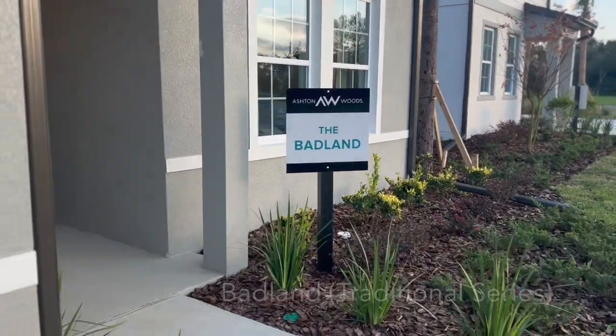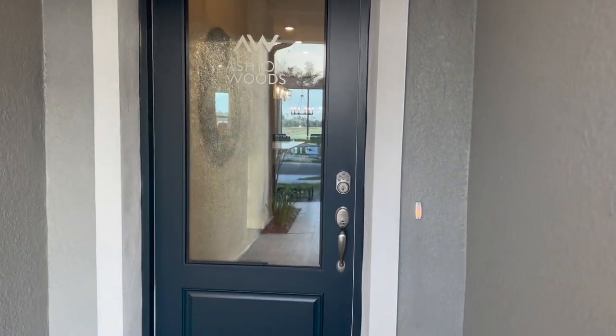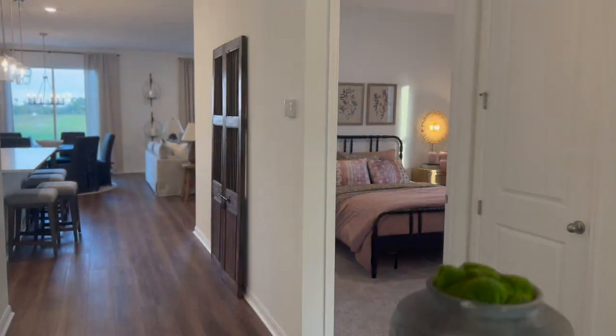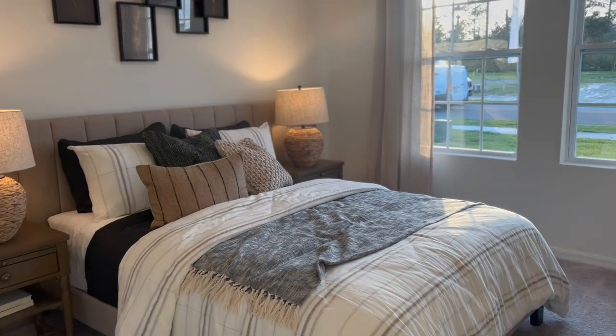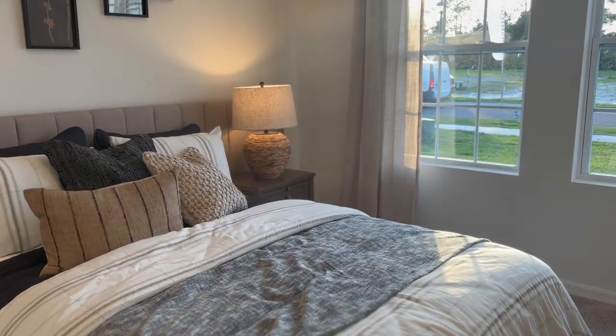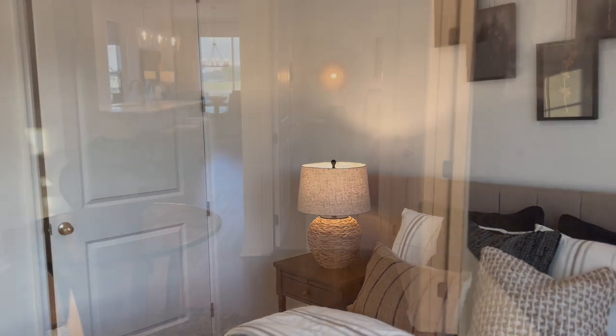The first home that we're going to look at is the Badland model, and this is what they call a traditional style home. So these are the lowest priced models available. They're going to start in the low 300,000s, and these traditional style homes will be on 55 foot wide lots. There are also homes available on 65, 75, and as mentioned, 90 foot wide home sites, but those are going to be what they call the manor style homes.